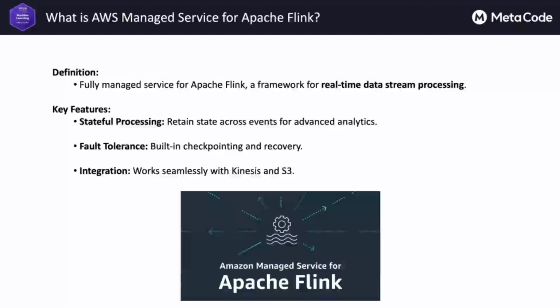So, what exactly is AWS Managed Service for Apache Flink? It's a fully managed service that runs Apache Flink, a framework specifically designed for real-time stream and batch data processing. Here is why it's so effective.